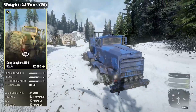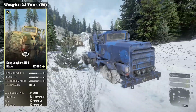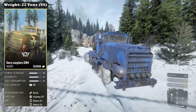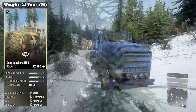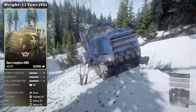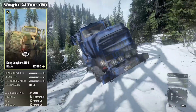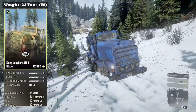The Derry Longhorn 3194 is classified as a heavy truck. It weighs 22 tons. In its stock configuration, it boasts a power to weight of B+, a durability of A-, fuel consumption B-, fuel capacity is 370 liters or 98 gallons. It comes with a stock suspension. Its tires also come stock with a 52-inch highway tire. Its all-wheel drive is always on, and its diff lock is always on as well.